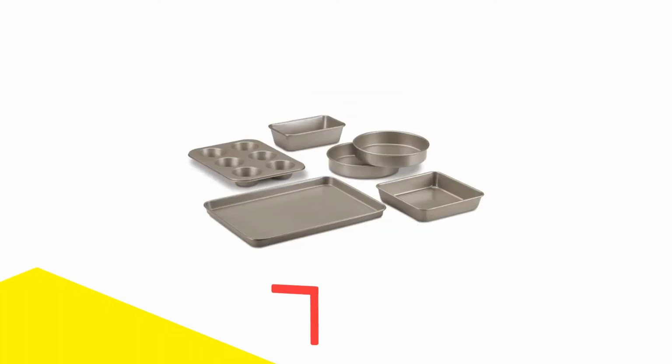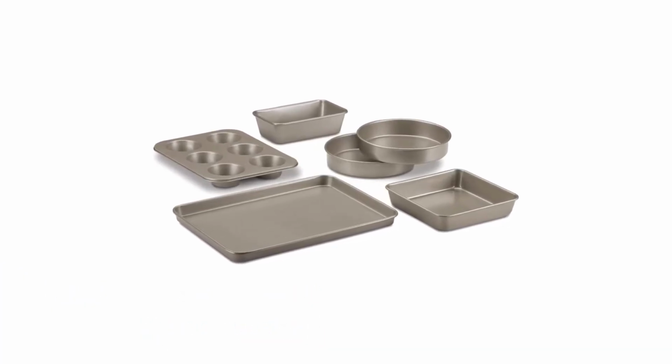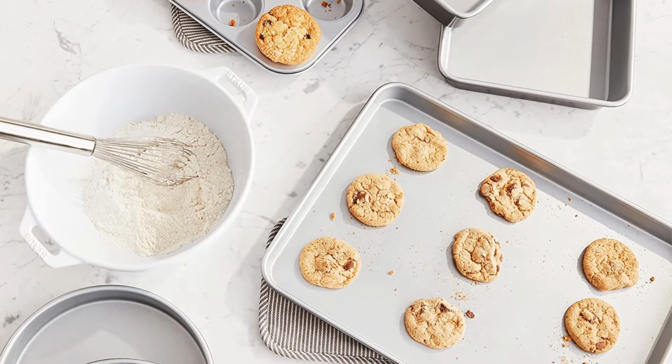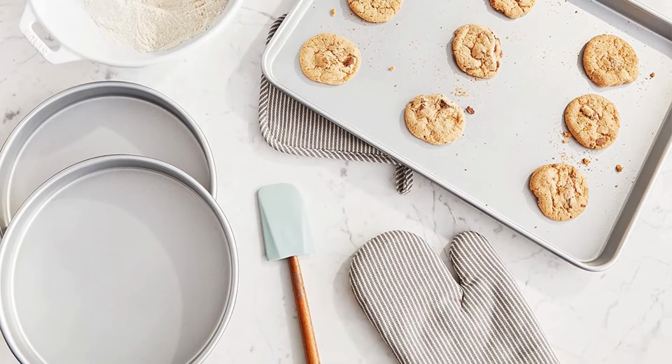Number 4. Cuisinart 6-piece Classic Bakeware Set. With a straight edge, this pan allows you to make layered cakes and cheesecakes easily. The aluminized steel keeps the content being baked evenly and nicely, while the thick rolled edge prevents any warping during this process. It comes as a silver 9-inch round pan with a reasonable price for its quality.